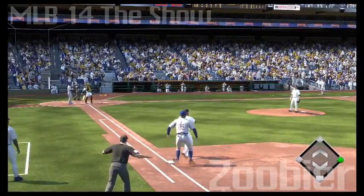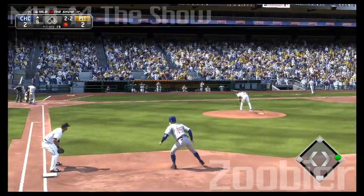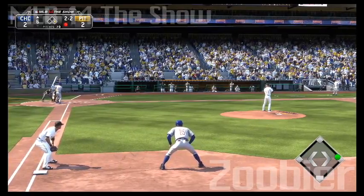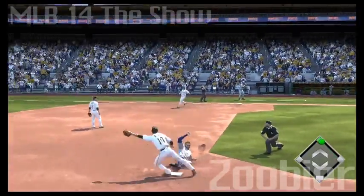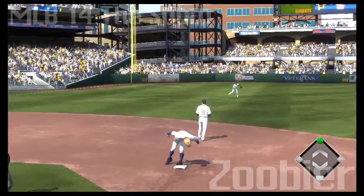First, and he'll dive back in safely. Out in front as he yanks this down the line at first. He'll go to the bag for one. On to second, and he throws it away.